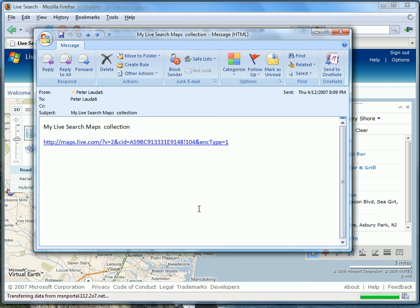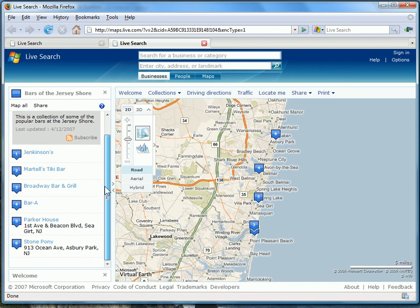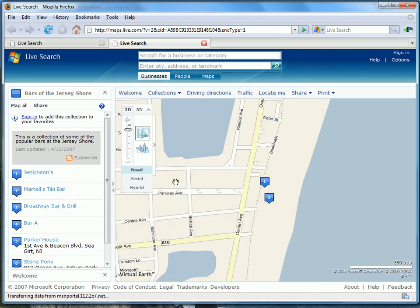This is the email message I've received. I basically sent it to myself with a URL, and this is for my friend to click on. So when my friend clicks the link, it's going to open up the window to this view. And it's slightly different. I can see all the push pins on the map for my collection, but now the collection's marked out over here on the left because this is something that's been shared with me, and I'm not the person who created it. So I can see all the items, and of course if I hover on any one of them, it'll give me the option to zoom in on them.